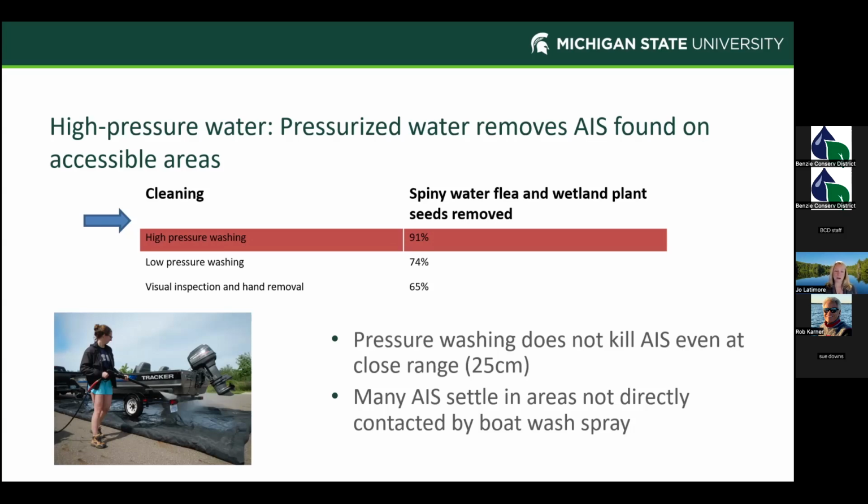Another thing to think about is that many invasive species settle in areas that typically, according to the studies we saw, may be missed by boat wash spray. Someone needs to do a fairly thorough job if they want to get every surface of the boat and trailer with a pressure washer. And some pressure washers do have attachments. The small image there you can see on the slide shows someone using the regular nozzle. This is actually some equipment that we own, and there are attachments that have a roller where you can go under and it'll spray straight up and get the bottom of the boat, and those kinds of attachments lead to a more thorough cleaning on site.